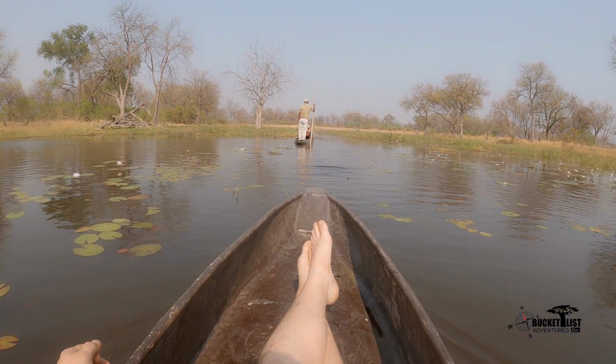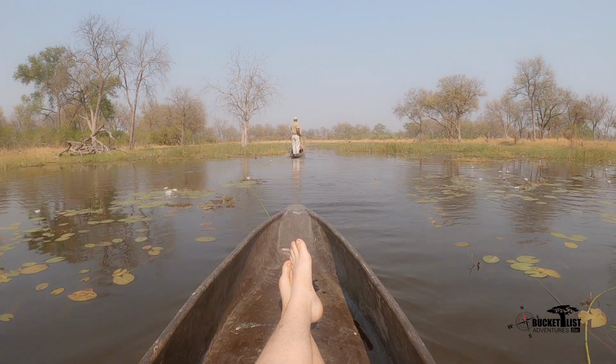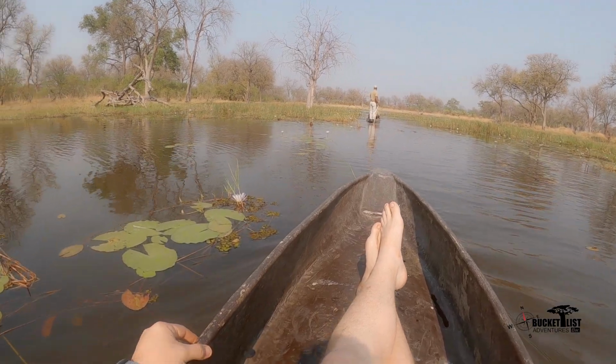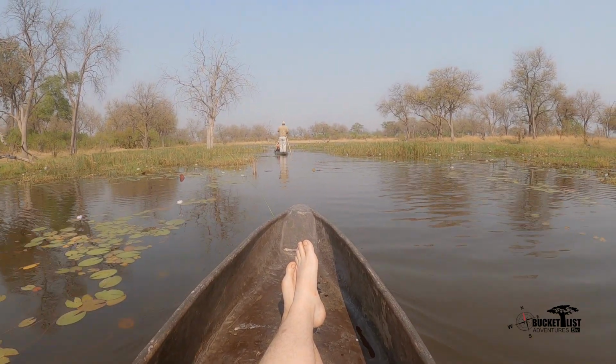These boats are about 4.5 meters long. But the water is not very deep. I think the water is maybe a meter and a half. But it's so beautiful with these little water lilies everywhere, and we're just cutting through them. This is beautiful.